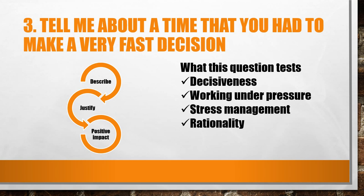And there's a 3-step process, as always seems to be, that 3 steps is the perfect way to do it. Start by describing what you had to do. So you're going to be using the STAR technique: situation, task, action, result. So you're giving a basic description of what the situation was. Then you've got to justify, why did you have to make it a very fast decision? And then the most important thing is to have a positive impact.